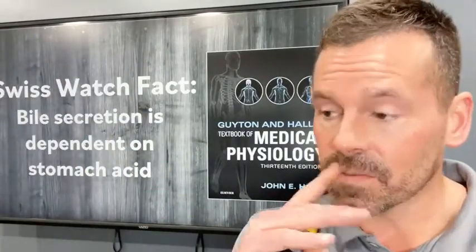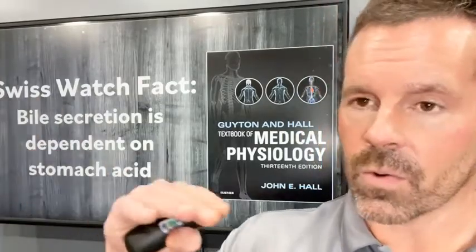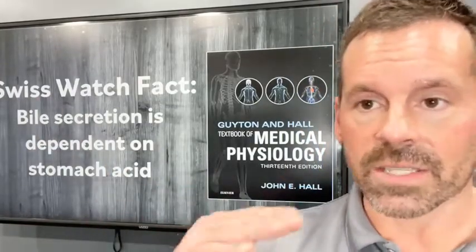And the amount of bicarbonate that gets released depends on how much stomach acid there is, and that's dependent on how much bile acid is released. So if you have poor stomach acid function, the number one reason for low stomach acid is actually multiple kinds of stressors, including mental stress. This will even affect how much bile your gallbladder is releasing. So it's really interesting to see how all of this plays out.